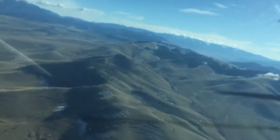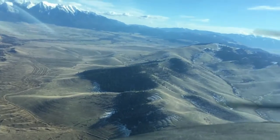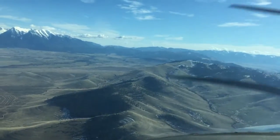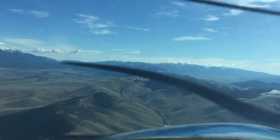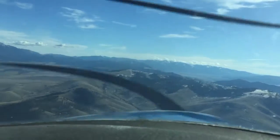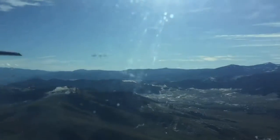Here we are on the northwest corner. We'll swing around to the east and go around the Bison Range clockwise looking down. Now climbing to 5,500 feet, flying east. You can see that there are some pretty steep mountains on the Bison Range, with roads for public access when the facility is open.